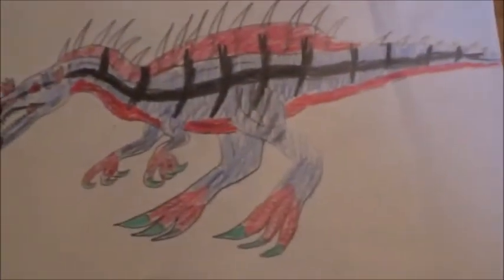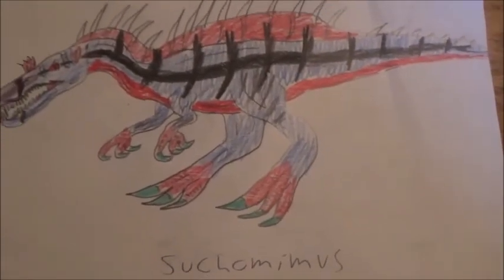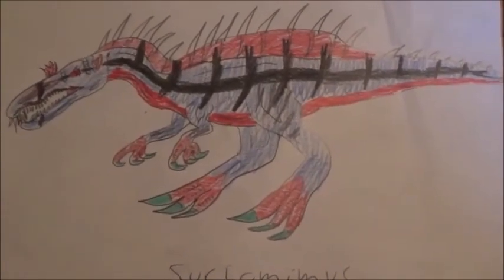Your finished Suchomimus. Now you can draw your Suchomimus any way that you want. This is just a suggestion.